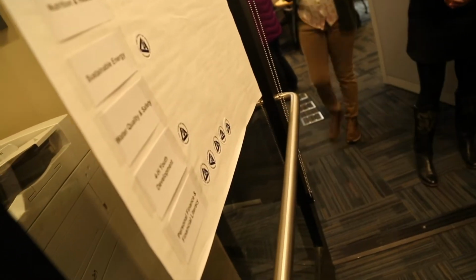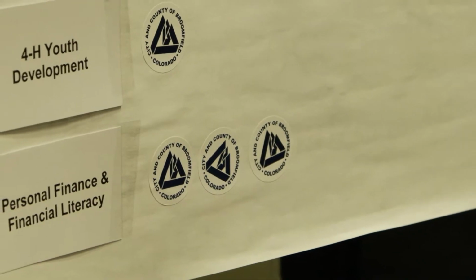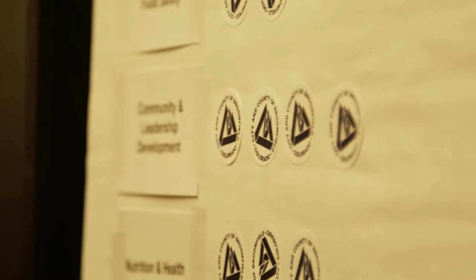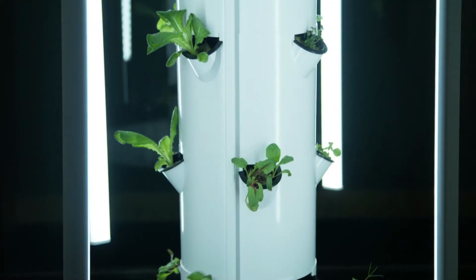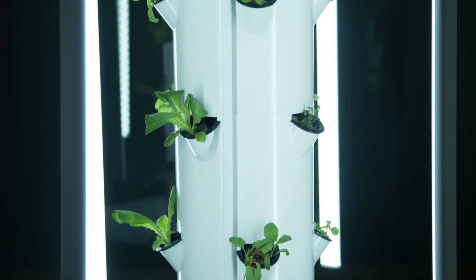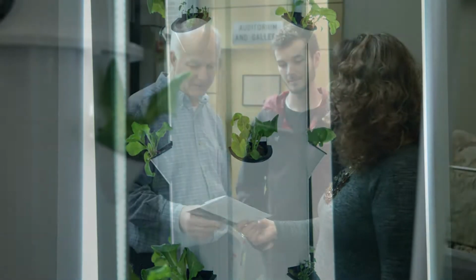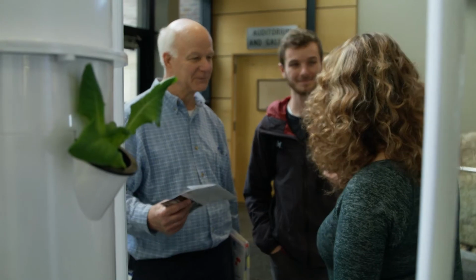Vote here using a Broomfield sticker. If you could add one extension program that we don't currently have to the Broomfield program in the future, what would it be? And we also brought the tower garden. So it has a big reservoir with water and nutrients, and it pumps those water and nutrients straight up the tower, and then it kind of cascades down and washes over the plant roots.